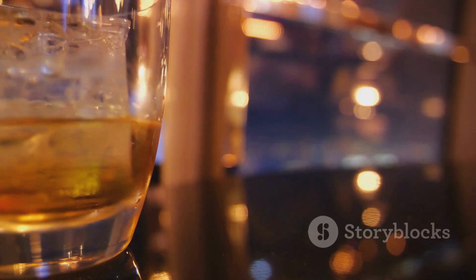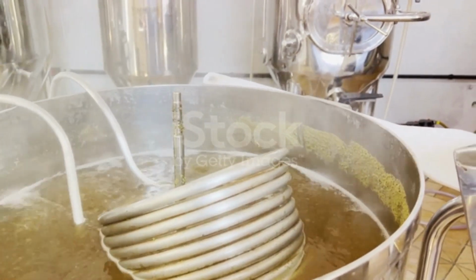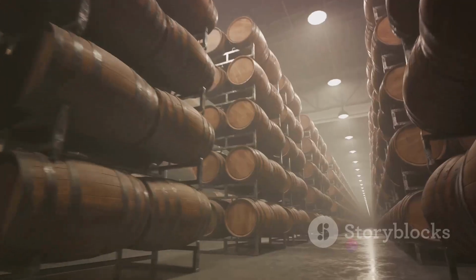After fermentation comes the distillation process. This involves heating the fermented mixture, capturing the alcohol vapors, and condensing them back into liquid form. Distillation is a delicate art, as the distiller needs to balance the desirable flavors against the harsh, unwanted ones.